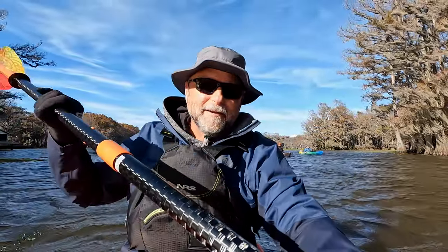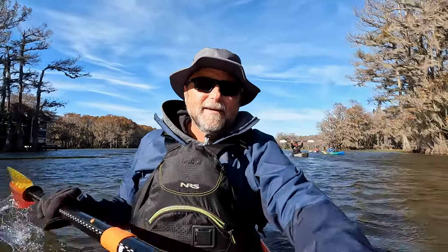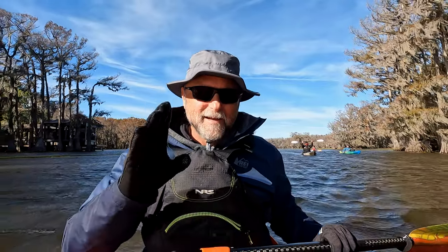It looks like it's going to be about a 10-mile day for us, and we got the wind to our back now. How often does that happen? Your last leg, and the wind is pushing you.